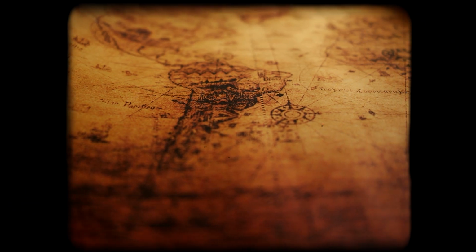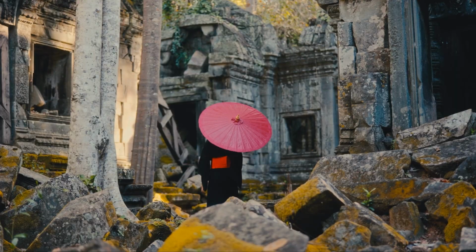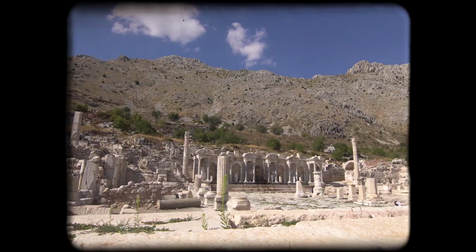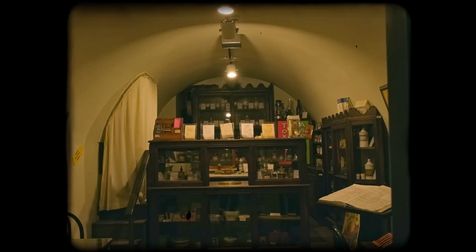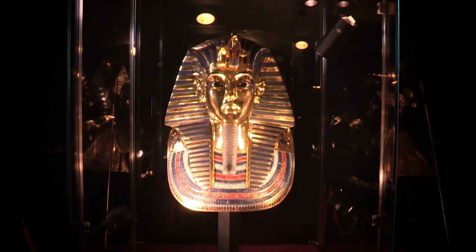For thousands of years, human history has been written in books, but hidden beneath the soil, inside forgotten temples and sealed vaults, lie artifacts that should not exist. Objects so strange, so powerful, that scientists fear them, museums hide them, and history refuses to accept them. Today, we're opening the doors to the forbidden. Welcome to the world of impossible relics.